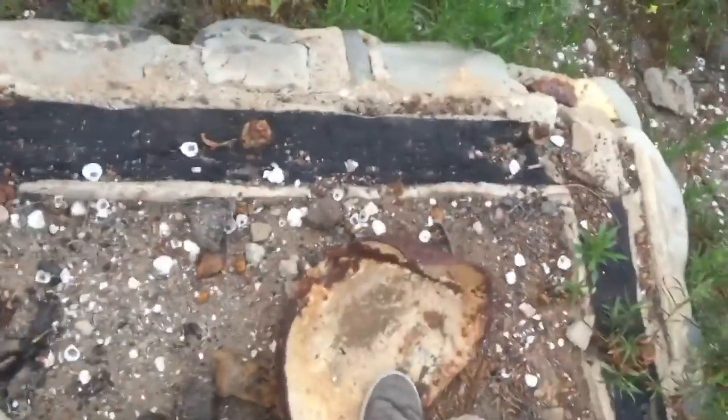So I'm not really sure what they did. Some old iron stuff. Looks like an old toilet or something. So it's a pretty big schoolhouse, actually. Big old mound up here. These big old trees.